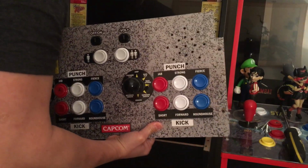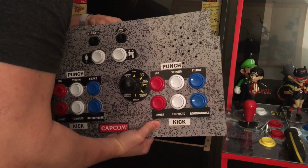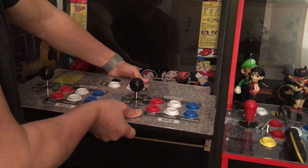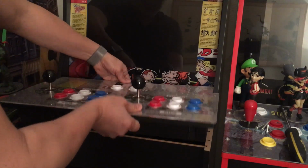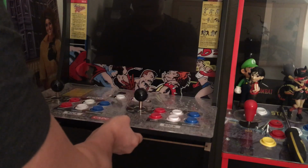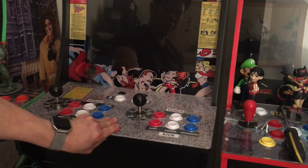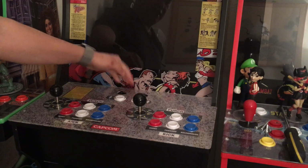Now the Street Fighter controller will not work on a Mortal Kombat, even though the button is the same amount of button. I already tried it, it doesn't work. They're not made to be the same generation, so the joystick and the button are not the same. Your Street Fighter PC board is now plugged into the 6 button here.